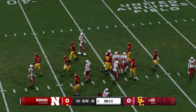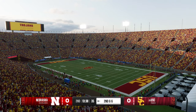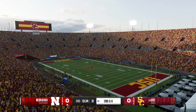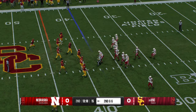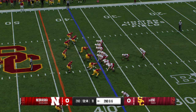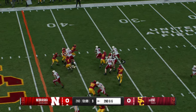And the runner brought down right at the 38-yard line. Nice job here controlling the line of scrimmage by this offensive line. The back does what he needs to do to get positive yards on first down. Here's the second down play. They'll test the right side here.